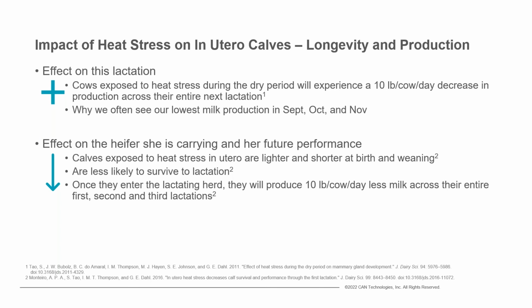It's showing that once these cows enter the lactating herd, these heifers that are born to cows that were heat stressed during the dry period can produce as much as 10 pounds of milk less across their entire first, second, and third lactations. So you can see heat stress really has an everlasting effect on these animals.